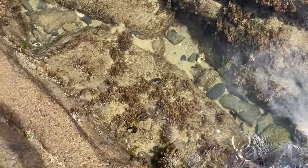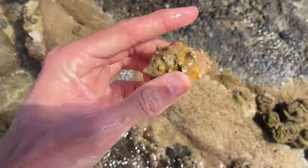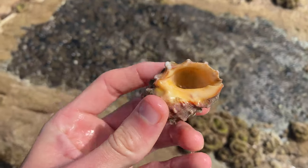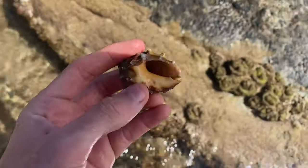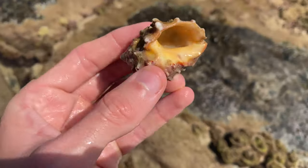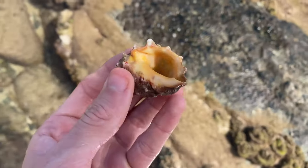Alrighty, I haven't seen a giant prickly drupe like this in quite a while. Let's take a look. Wow. Oh wow, it's got a crabby in it. I thought for sure that it would be empty by the way it was lying upside down. Obviously he couldn't get back up around. It just needs a really nice wash in some bleach bath and that one would have been awesome.